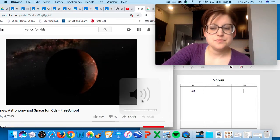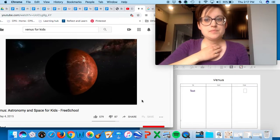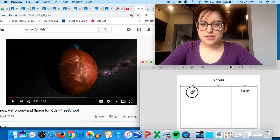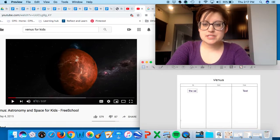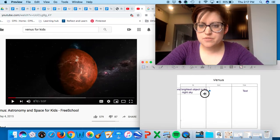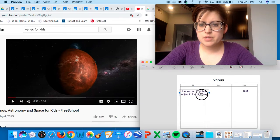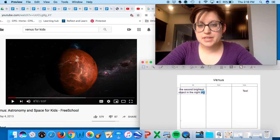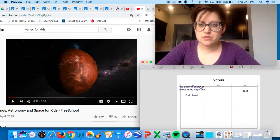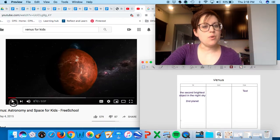Venus, the second planet from the Sun, is the second brightest object in the night sky. Oh, I already heard something really cool. I heard that Venus is the second brightest object in the night sky. That's cool. I had no idea. Very, very cool. There we go. And we also heard that it is the second planet in our solar system as well. So let's keep going.